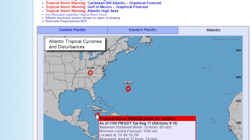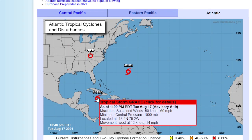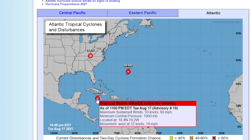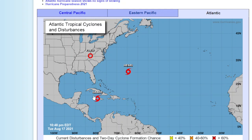Then we have Grace, which unfortunately impacted Haiti, which has suffered a very bad earthquake, and now they're dealing with this. And it's a real tragedy there because over 1,000 people have died as a result of these natural disasters that have hit the area. And then we have Henri, Tropical Storm Henri, now 65 mile an hour. Wow, this could become a hurricane, Tropical Storm Henri. So let's talk about the two that are out there right now.